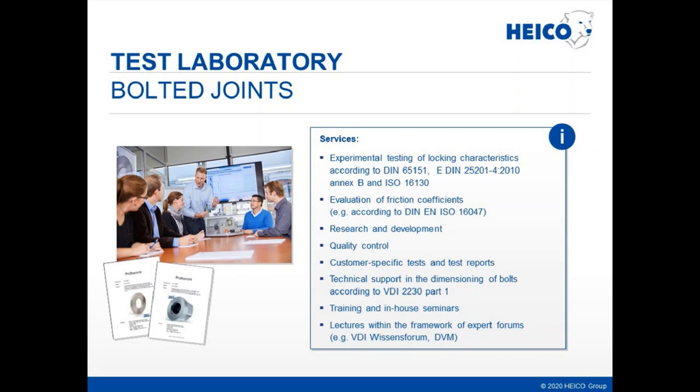This is my field, our test laboratory for bolted joints. As Andrew told you, we offer different services for our customers, for research and development and for quality control. We are able to run vibration tests with our wedge lock washers. We run torque preload tests to support our customers with torques to assemble our products. We test the quality of our products in our laboratory. The final quality control takes place there.